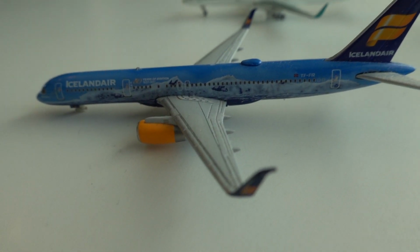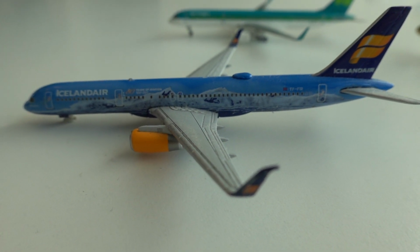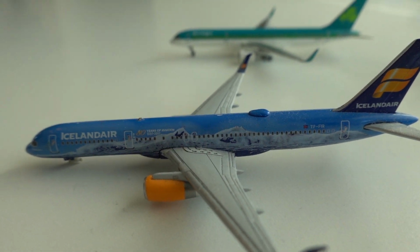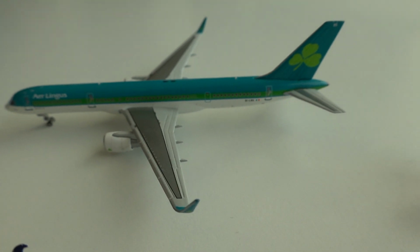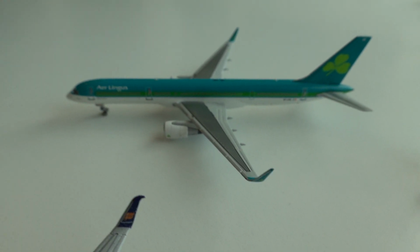Moving on to Icelandair, with their special 80 years of aviation livery, I think that's what it's called. This model is sadly kind of damaged, I need to fix it. But yeah, we didn't really see any of these airlines in Philadelphia except a couple of them.